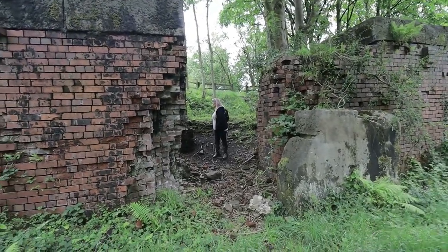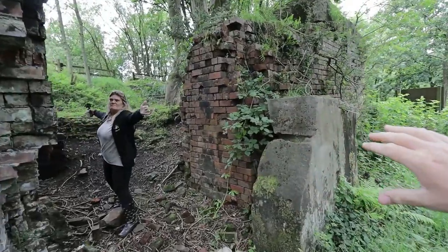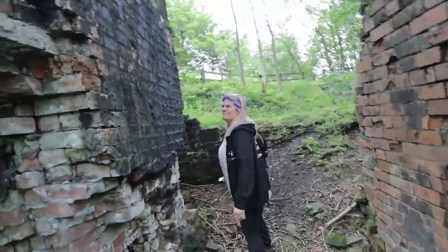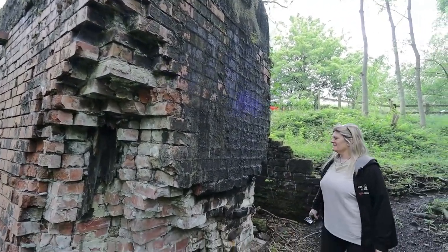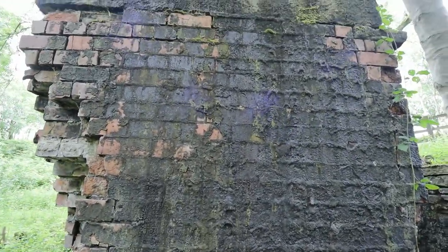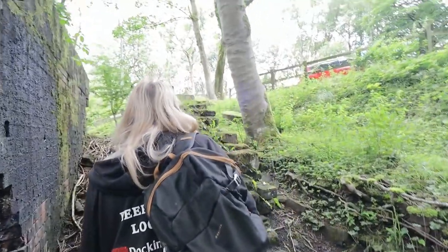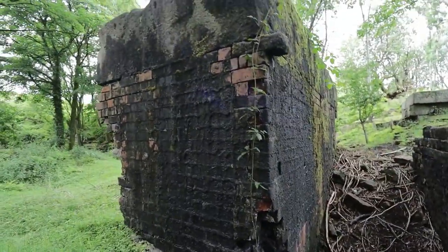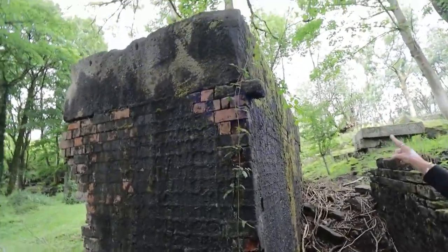Very thick walls here. Must have been the day of the thick walls. Year of the thick wall. Very thick. Build it, but make sure it's thick. That's quite a thick wall, isn't it? Yeah, quite big. Big stones on the top wall, aren't they?